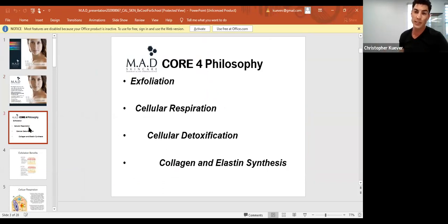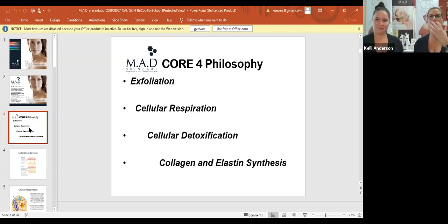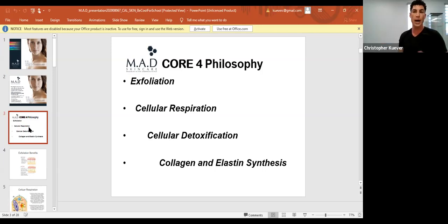All right. So as we were saying, we've got these four key steps. Step one and four, most skincare brands can agree on. We feel that step two and three are what really set us apart from the rest. So we always want to focus on exfoliation, no matter what skincare line we're using. Very, very important. And we always want to focus on collagen and elastin synthesis, just as important. That's across the board, no matter what brand you use. We can all agree upon that.